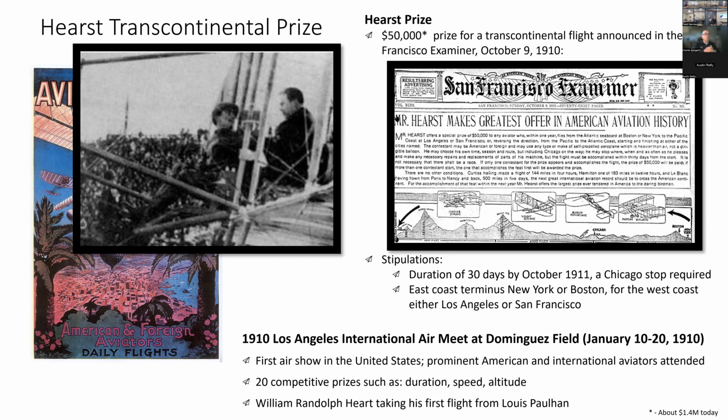And the stipulations were the flight had to be completed by the end of October 1911. The flight had to take a total of 30 days. Chicago was a required stop, and it had to start either in New York or Boston and end or begin in Los Angeles or San Francisco. So this really ignites a lot of interest in aviation in the United States, and a variety of people start to examine whether they want to participate or how they participate in competing for what's called the Hearst Prize.